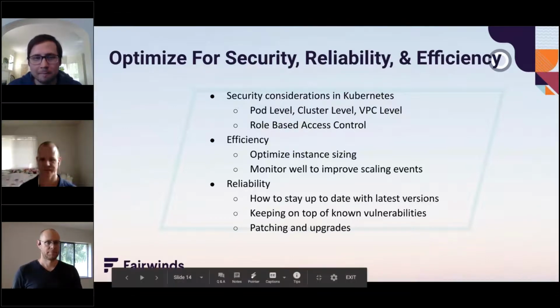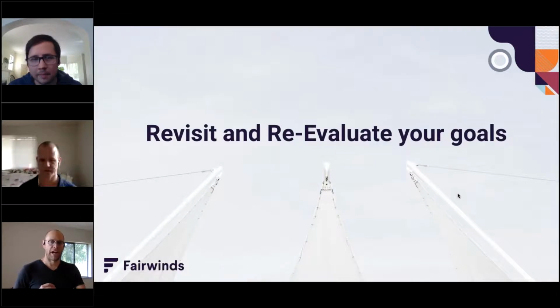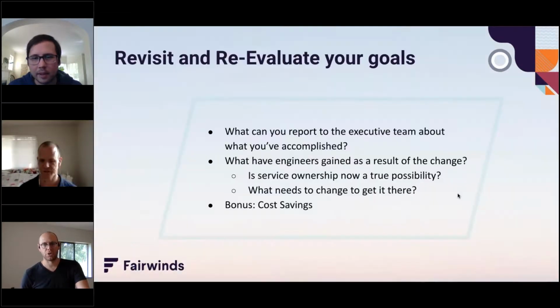Okay, and finally, revisit and reevaluate your goals. When you're done with this migration, what kinds of things are people going to be able to report to the executive team about what has been accomplished? You've migrated over to Kubernetes. What are some of the big wins?